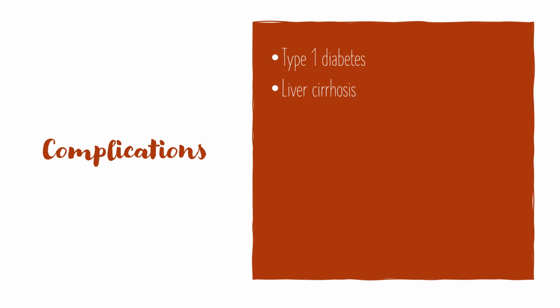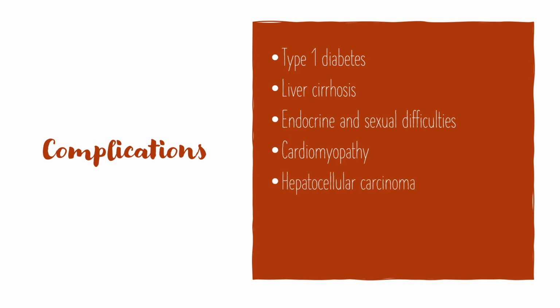pituitary, gonad and endocrine function leads to sexual difficulties like hypogonadism, amenorrhea in women, and erectile dysfunction in men. Lastly, where there are cardiac deposits, cardiomyopathy, which is disease of the heart muscle, can occur. Cancer of the liver can occur too. Thyroid deposits may lead to hypothyroidism, and calcium deposits can occur in the joints, which is called chondrocalcinosis, causing arthritis.